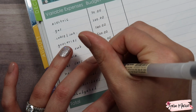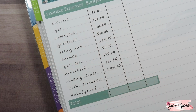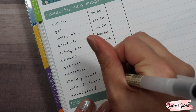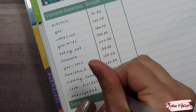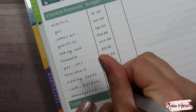Sinking funds, we're adding in $1,400, and again, just go check that video out next week so you can see what that encompasses. And then cash dividers is going to be $320. And then for unbudgeted, we always budget 0. So that brings us to a total of $3,055.